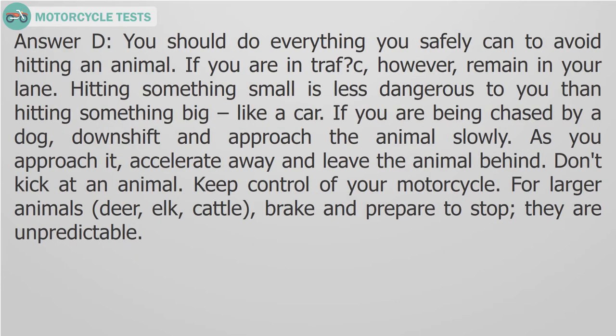Answer D. You should do everything you safely can to avoid hitting an animal. If you are in traffic, however, remain in your lane. Hitting something small is less dangerous to you than hitting something big, like a car. If you are being chased by a dog, downshift and approach the animal slowly. As you approach it, accelerate away and leave the animal behind.